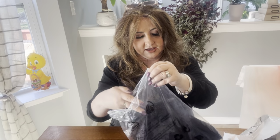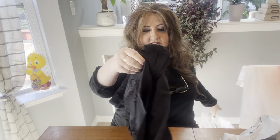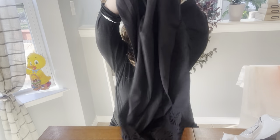Your Easter shirt came. Okay. Let's see what this is. Oh, I bought these pants because I just love the bottom.